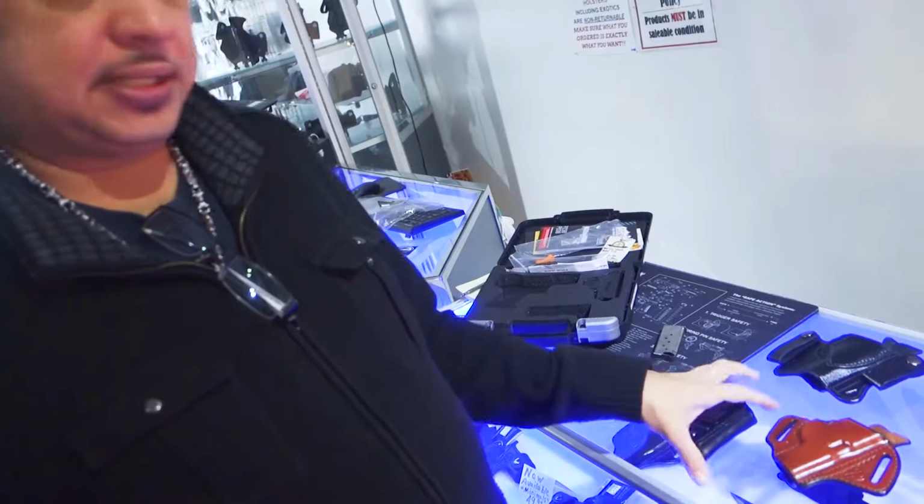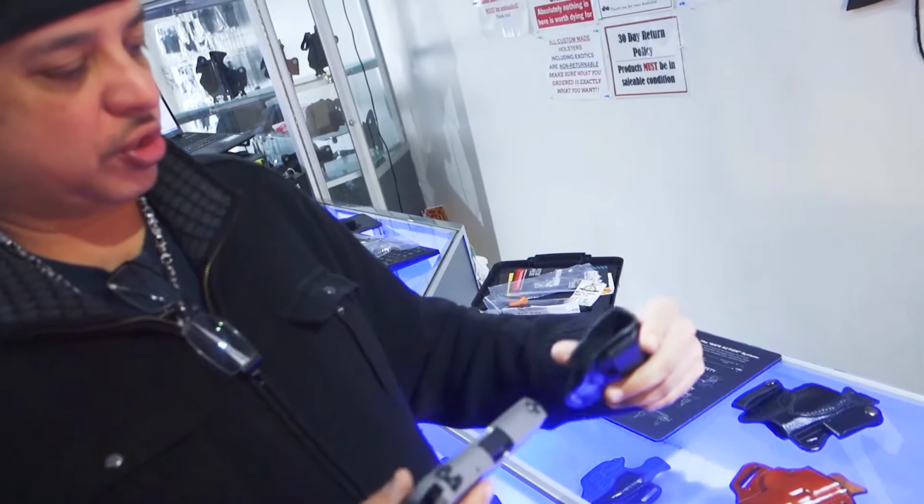If you just want something simple and easy to put on, we have a single clip one here. This version does not have a shield, but we do have versions with the shield. Pretty simple, single clip, also goes inside.